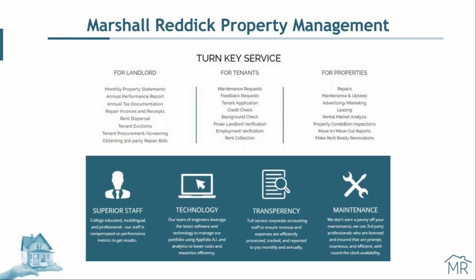So we have a list of a bunch of different services and products that we offer included in our property management for landlords, some benefits and conveniences for tenants, and then also how we take care of our properties. Emily will be showing you guys what we like to call our property management life cycle. It kind of looks like a Monopoly board of steps that we go through on each property, from the moment we onboard a brand new property all the way to offboarding a tenant, placing a new tenant, and continuing the ongoing management.